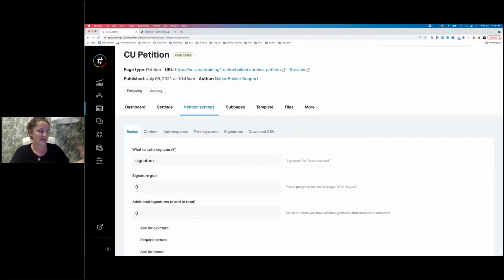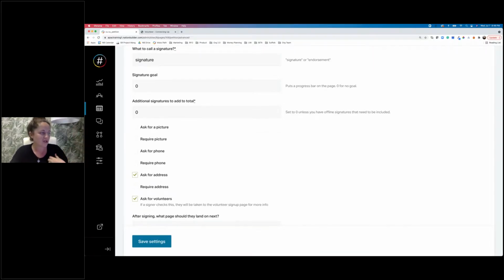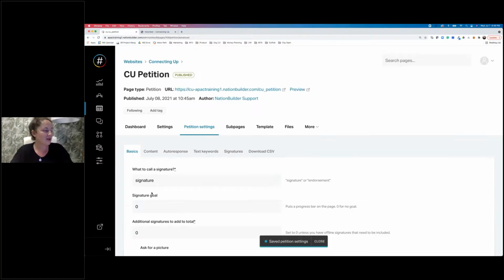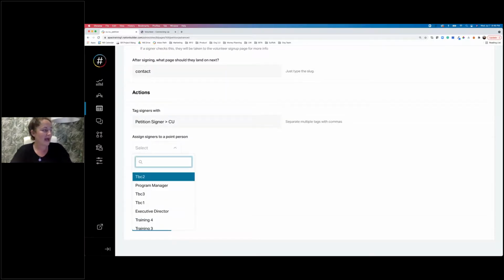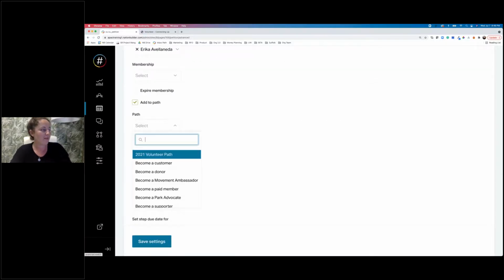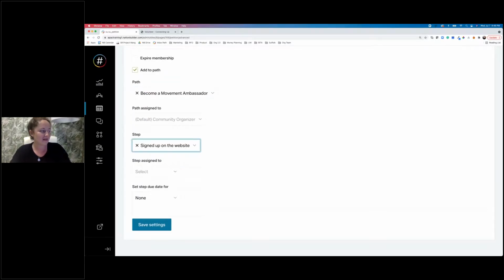So when someone ingests data, when someone puts their information in, I'm going to leave this. I don't want the phone number or an address. I don't even want volunteers, but I do want to make sure that after they sign up, they go to our contact form. So again, starting that journey. So I want my contact form, awesome. And then here they are going to be a petition signer, and not for whiskey, but for Connecting Up. We're going to have a point person assigned to them. So we're going to have Erica again, and we're going to add them to that path. So I'm going to say that they're going to become a movement ambassador from this. And their step is that they've signed up on the site, and we will save our settings.